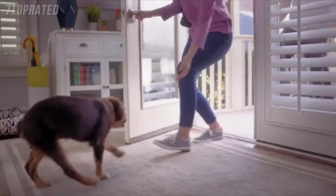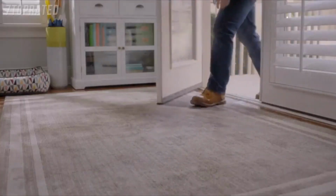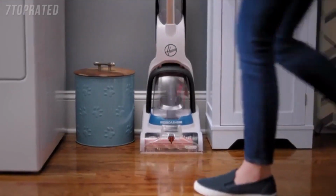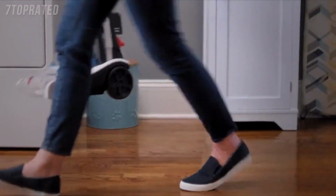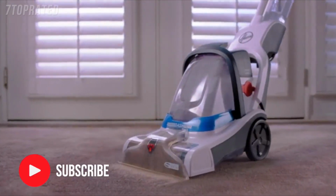Your carpets see it all, collecting every memory and every mess every single day. But getting a fresh start doesn't have to be intimidating. With the Hoover Power Dash Carpet Cleaner, it's easy to use, and it delivers the impressive deep cleaning power needed to leave tough messes in the past.